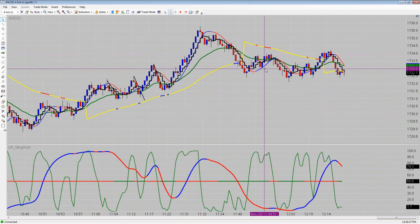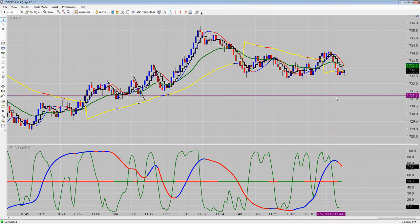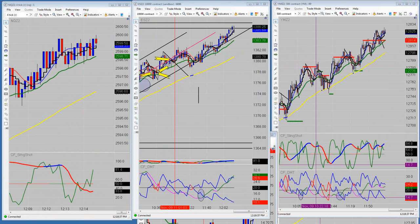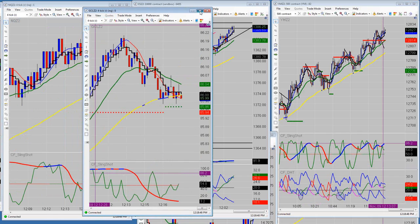On all the markets here, all the 4-tick range charts, we're doing the same thing. We're looking for the exact same kind of stuff, and there's a ton of opportunity on all of them, using our indicator set and our setups and our rules. Let me bring the crude oil over for you so you can take a look at that one.